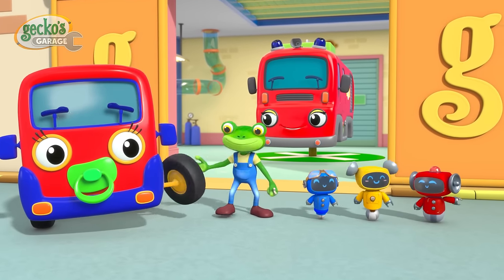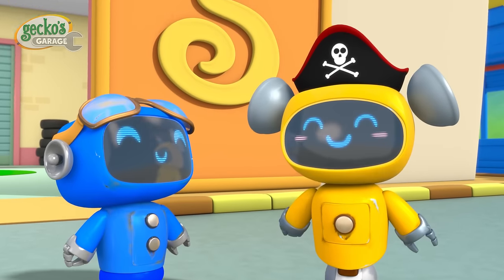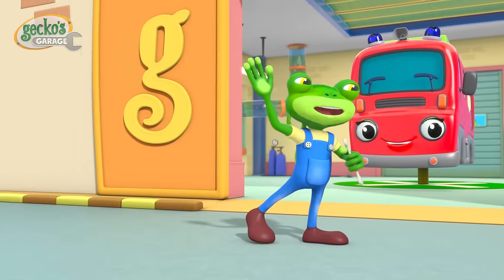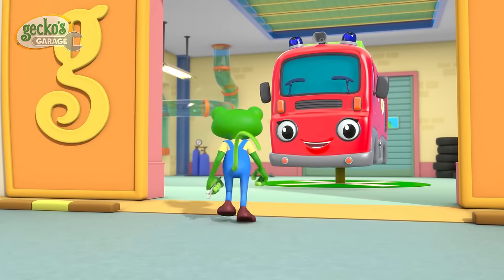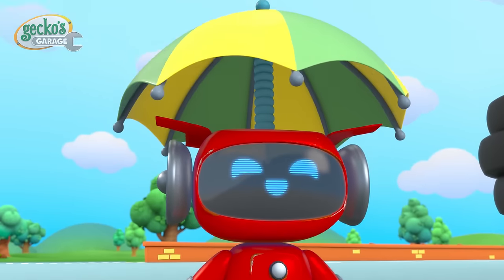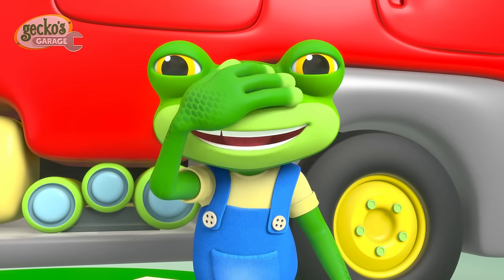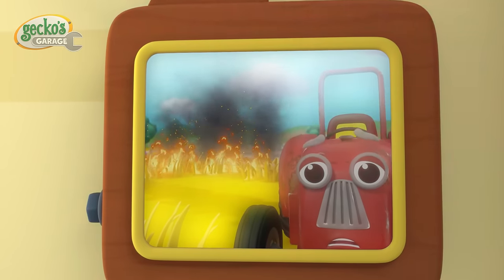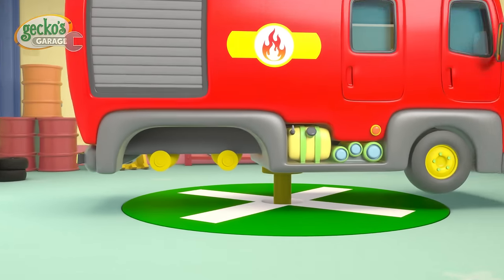Hello, everyone. Baby Truck's here for a play date with the mechanicals. Yee-haw! I'll come play soon. I just need to finish changing Fiona Fire Truck's wheels. Oh! Someone needs our help. Oh no! There's a fire and Fiona can't help. Her new wheels haven't arrived yet. What will we do?